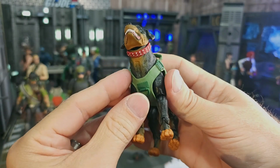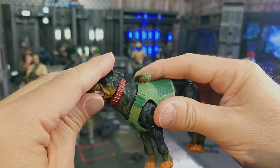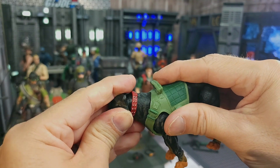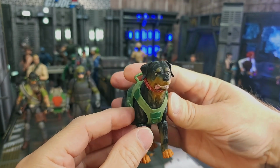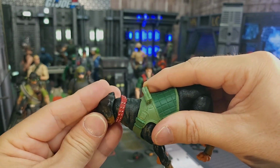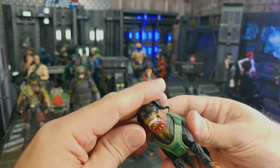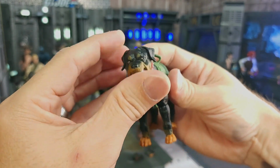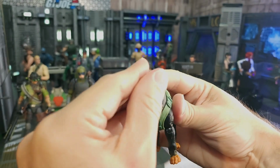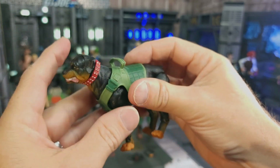His head is going to be able to go up about that much, and you can kind of cover up that gap with that collar if you wanted to. He's going to be able to look down, not a whole lot without that head snapping off. It's not going to look down more than about that much. See, it pops off if you go down any further. So not a whole lot of looking down. He is going to be able to, of course, rotate side to side and even look to the side a little bit, like so. So that's pretty good.